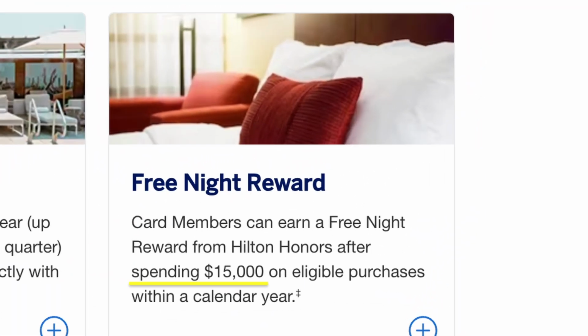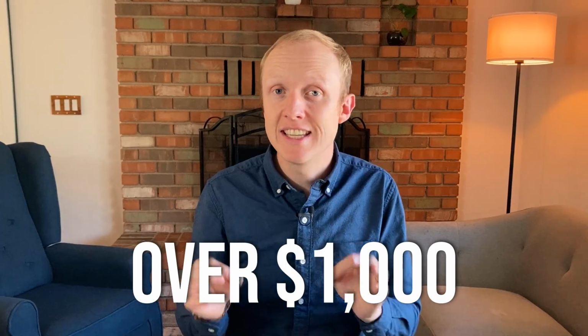but the Hilton Surpass comes with no free night. But in order to get one, you can spend $15,000 in a year on this card. Now this is a huge downside to the Hilton Surpass, but it does kind of make sense because Hilton free night certificates can be used at almost any Hilton property, and that can be worth over $1,000 easy. And it has another feature that makes it pretty valuable, but this really falls short compared to the other hotel keeper cards.